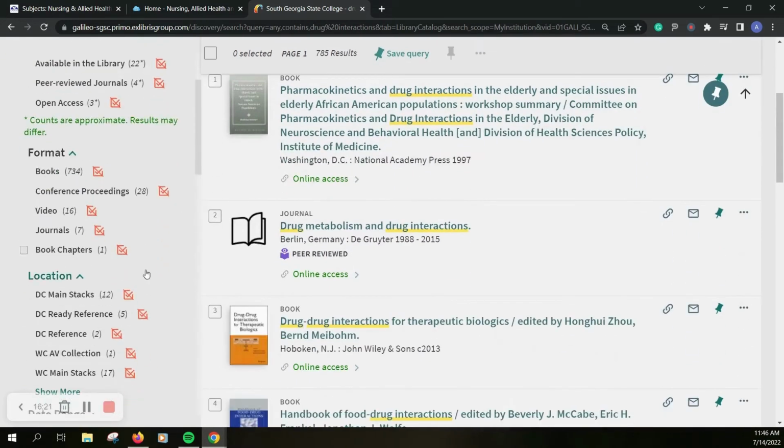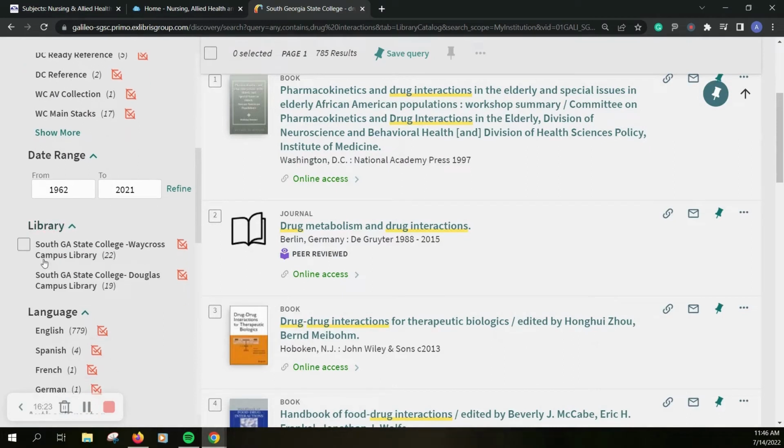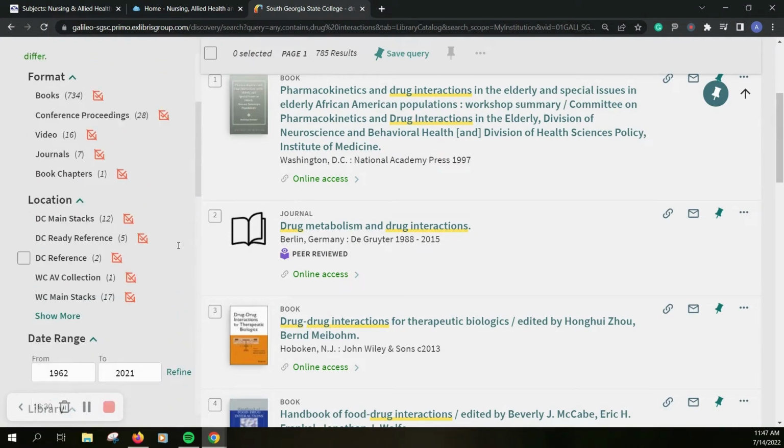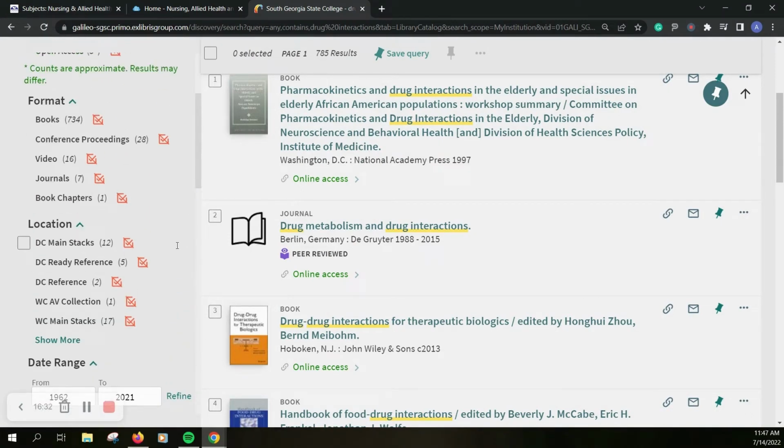So now let's go back and see how many are on Waycross campus. Okay, we've still got the same 22, so that didn't change the number of results. But if you're not getting very many results, or you're getting strange results, do make sure that you have typed your keywords correctly, and you may even need to evaluate your keywords and change those if you're not getting what you feel like you need.